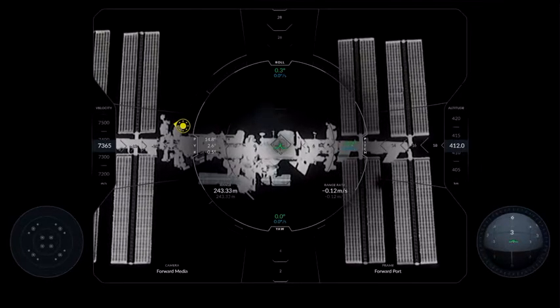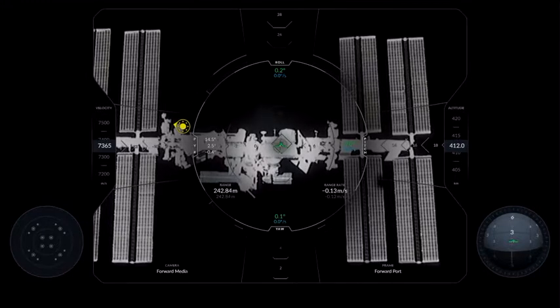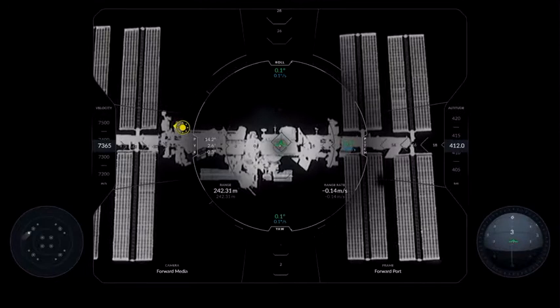As you can see, Dragon and the ISS have both come into the sunlight, and it looks like a beautiful view of that space station, glowing brightly against the backdrop of space.